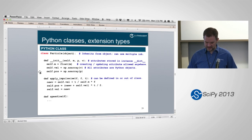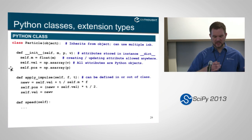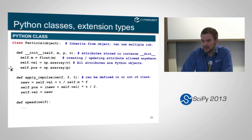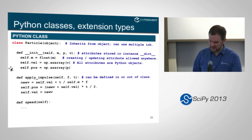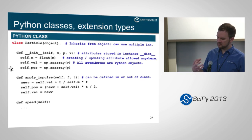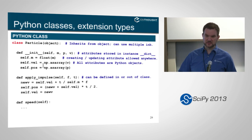All right, so that's the basics on wrapping. We'll go into C++ wrapping in a little bit, but I just want to take a side tour on extension types and Python classes. So here's a very simple class, Particle. This is just a pure Python class. I'm bringing it up here to point out some differences between this and extension types, which you'll see on the next slide. With a regular Python class, it inherits from some other type or object. And you can also use multiple inheritance, right? They're very flexible objects.